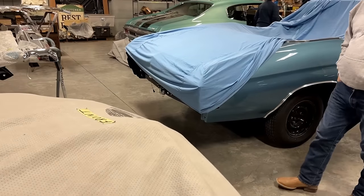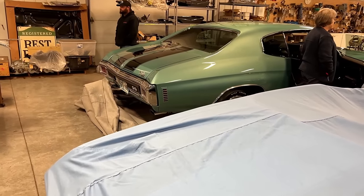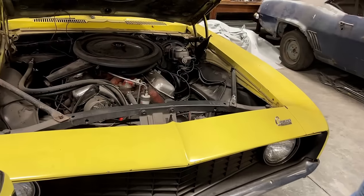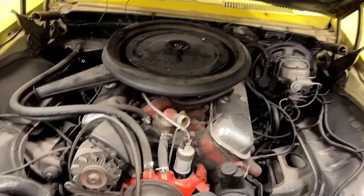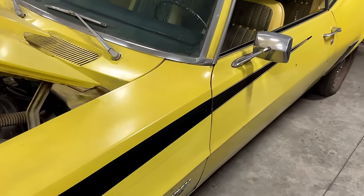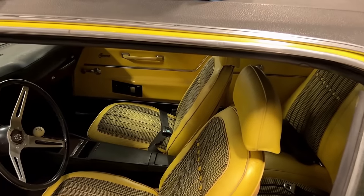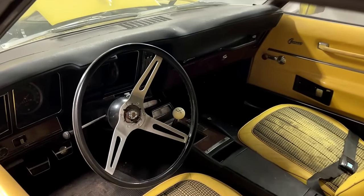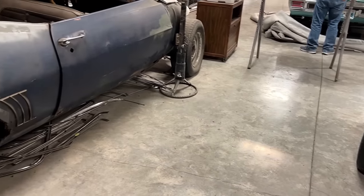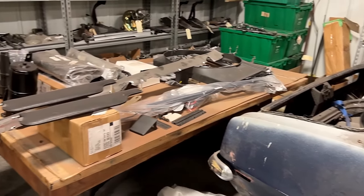God, I love the color on that Chevelle over there. That's beautiful. It's gorgeous. I said, how cool would that be to roll up in an LS6 Chevelle? Isn't that pretty? Isn't that color something? When you see it in the salvage yard, you can really see it.